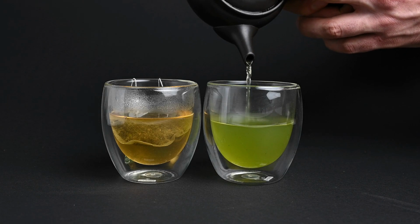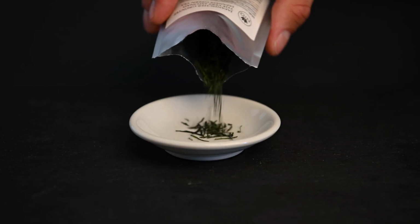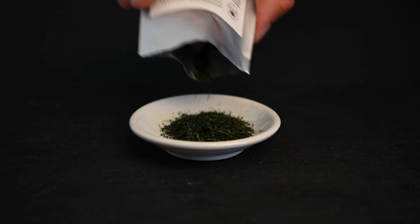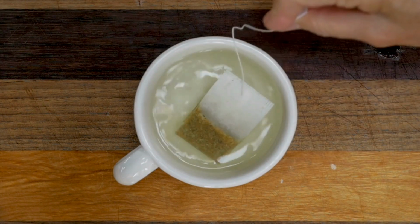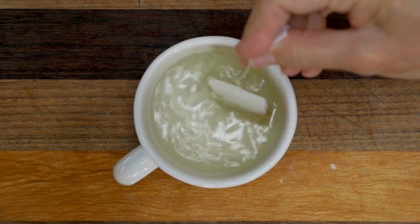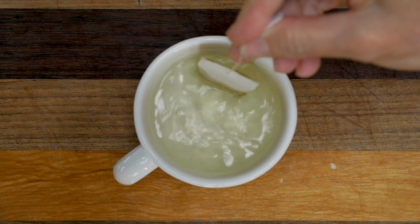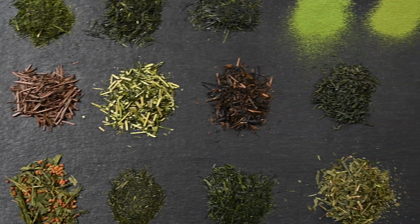Tea bags, on the other hand, contain much lower quality leaves than loose leaf tea. In order to get large tea leaves into a tea bag, they have to be broken down, and therefore they're going to lose a lot of their essential oils, which are responsible for the complex flavors and aromas of a tea. A producer making high-quality tea for a premium market would never waste the leaves in a tea bag, so all of the best teas in the world are made for loose leaf consumption.